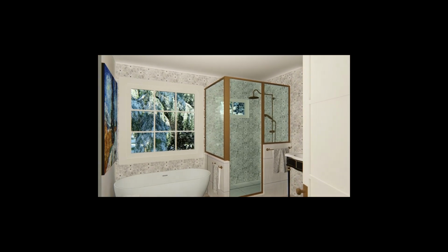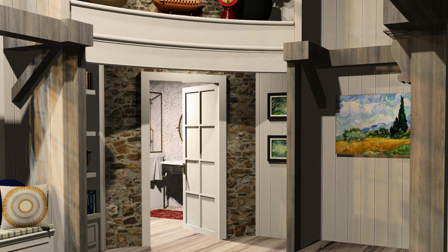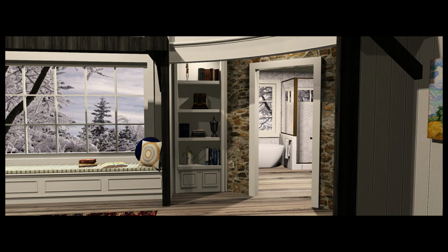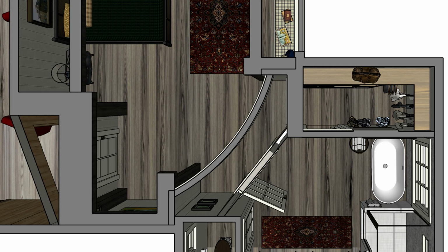And now for the entrance into the master bathroom. Here we get to incorporate some more elements of the cinematic home. This is where I got to bring that curved wall into play, with thick, tall molding above forming a shelf with enough depth to place large-scale items as we saw here. I also had room here to place a built-in bookcase, since that was also a big part of the movie's living room. To do this, I needed to give that wall more depth, but that wasn't a problem since the other side of this wall is the master closet.